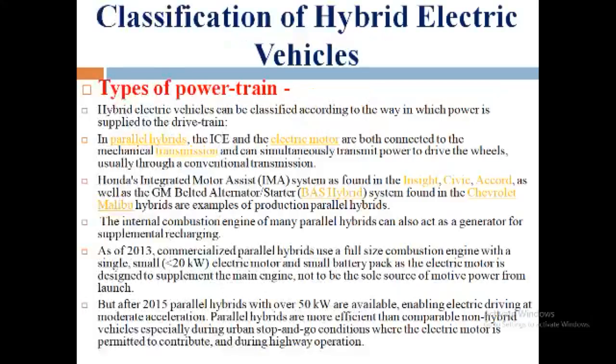Then, classification of hybrid electric vehicles. Hybrid electric vehicles are of different types, in terms of powertrain. Hybrid electric vehicles can be classified according to the way in which power is supplied to the drivetrain.